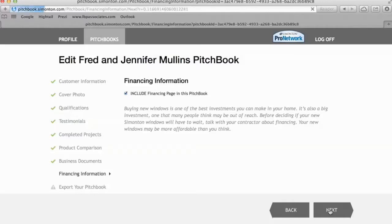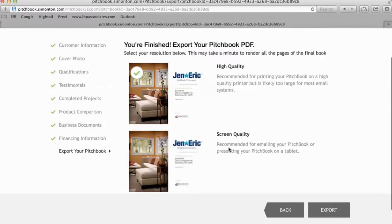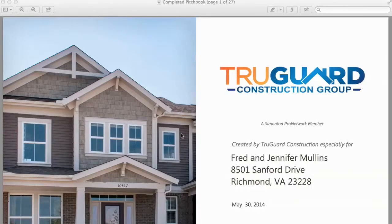Yes. Click Next. The final question that's going to be asked is what quality or what resolution do I want this pitch book in? Do I want to have it in a high quality format? The high quality is really meant to be printed, or do I want to have it in a lower quality where I can put it on my iPad, I can put it on my laptop, and it is really just meant to be in an electronic format? So I want it in an electronic format, so I'm going to click that, and then I'm going to hit the export button. We hit export.